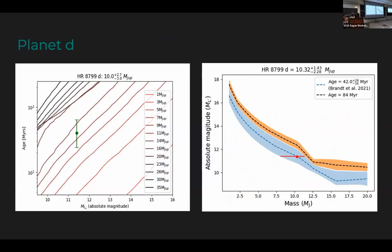Okay, so I did planet D, and it's just the same method that I used for the others. The absolute magnitude was about 11, and the mass was about 10 Jupiter masses. I think we're running out of time. There's one more planet.